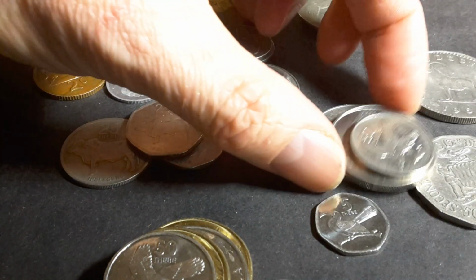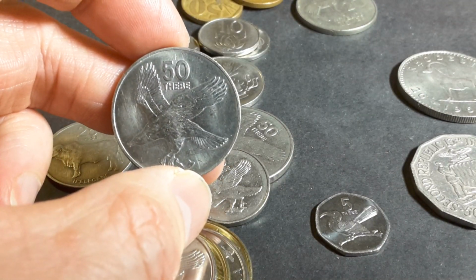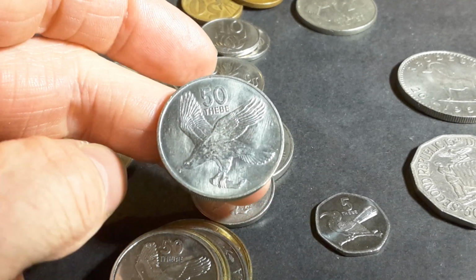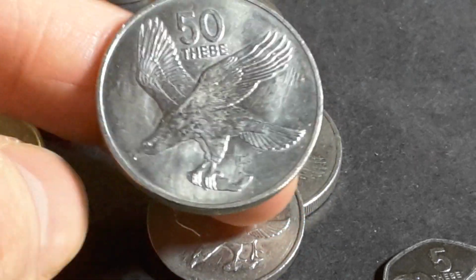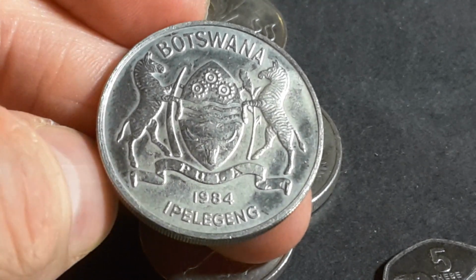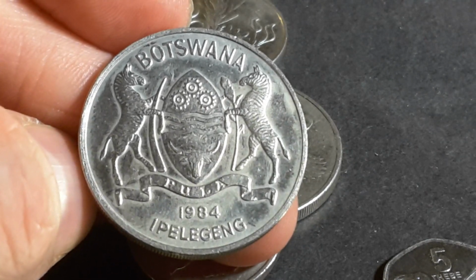Then we have the 50 Thebe. So this one is a large copper nickel coin, and it has the African fish eagle. And as you can see, it's got a fish down the bottom, and it's flying around. You can't really see much detail because, there you go, that's even better. That's a beautiful, nice eagle. I quite like this coin, and it is milled on the back. It has the coat of arms of Botswana. So you have 2 zebras, a shield, a bull's head, an elephant tusk, and a plant. Not too sure what type of plant that is.